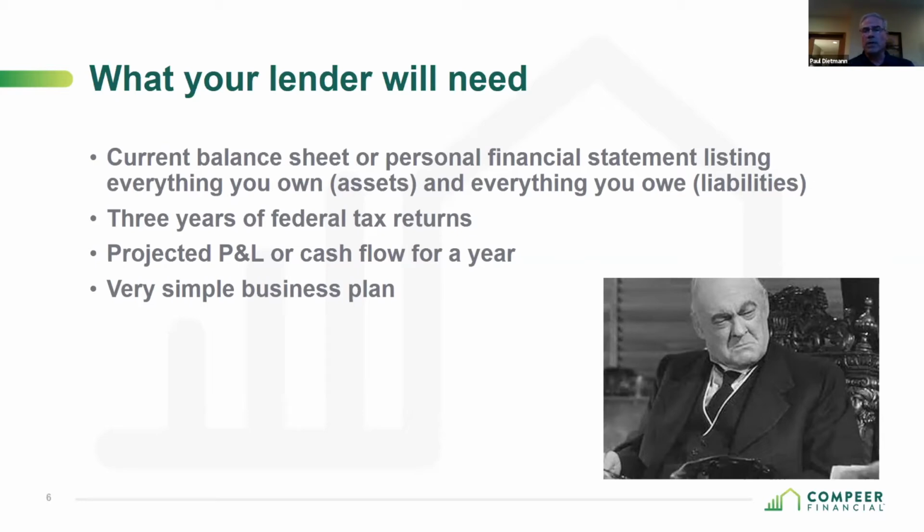We're going to want to see a projected profit and loss or a projected cash flow for a year going forward. So after you buy the farm, what's your cash flow going to look like? And then we want to see a very simple business plan. I've got a little template that I put together for my borrowers. It just results in a 1 to 2 page business plan. Just kind of high level.